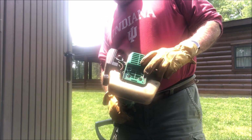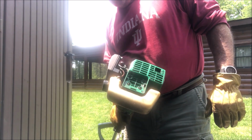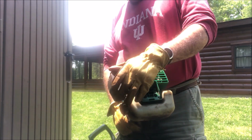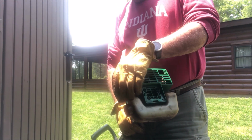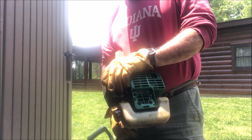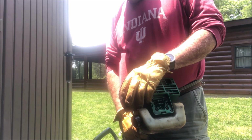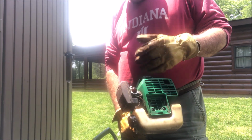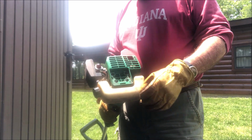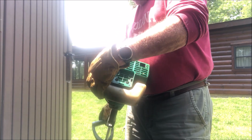I tried adjusting it. What you have to do is put the choke full on, and then when it starts up, you've got to back it off a little bit. If you back it all the way, even to halfway, it's going to die on you. You just got to adjust the choke until it runs, and we'll see if it is even going to run.